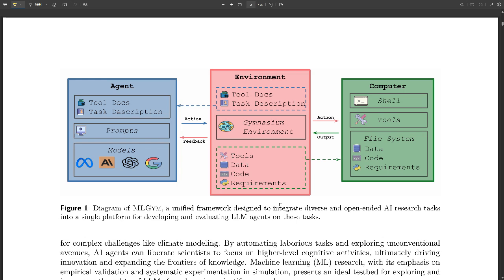So that's where MLGym-Bench comes in. It's a collection of 13 diverse tasks designed to really challenge these AI agents. 13. Wow. Yeah, and they cover a wide range of areas. So, for example, one task might involve predicting house prices based on a data set of housing features. Okay, like Zillow, but AI. Exactly. Another task might involve classifying images of clothing. And there are even tasks that delve into game theory, like finding the best strategy in a game of prisoner's dilemma. Wow, so they're really testing these AI agents across a lot of different disciplines. Yeah, they're really putting them through their paces.